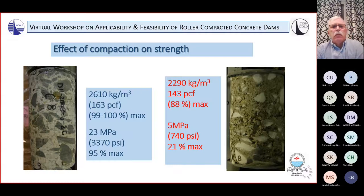This slide shows the effect of compaction on compressive strength. To the left has a density of 2,610 kilograms per cubic meter, about 99 to 100% of the maximum density achievable. It has a compressive strength of 23 MPa, about 95% of the maximum achieved. To the right is a poorly compacted core from the same mixture with a density of 2,290 kilograms per cubic meter, or about 88% of the maximum achievable density. It had a strength of about 1 MPa, or 21% of the maximum achievable compressive strength.